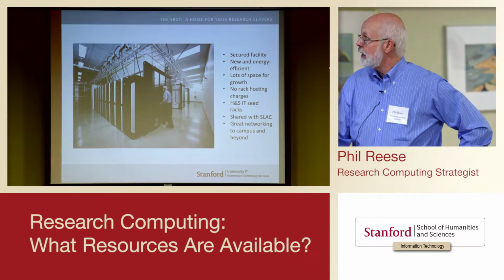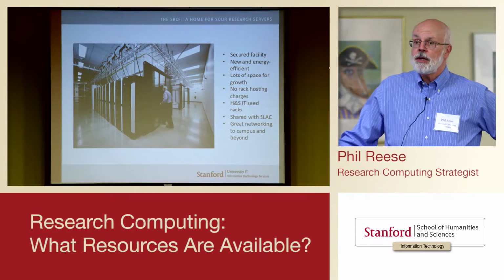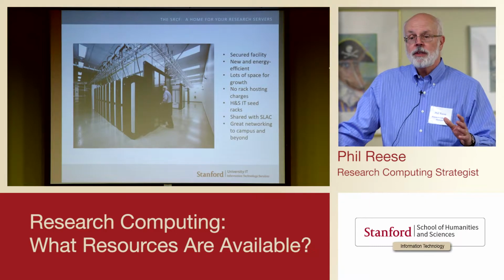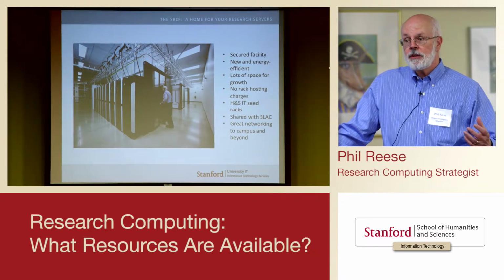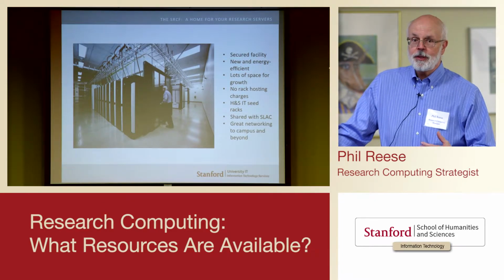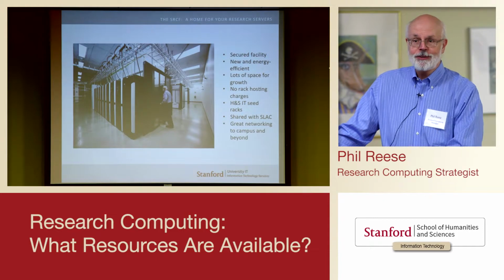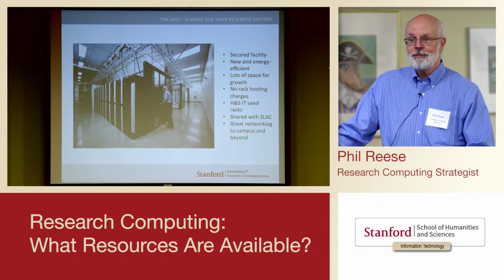We initially had a hosting fee. And the little bit of a story there is that the provost, in the many conversations that we had about this, the provost and the president said, and especially the president, I know these faculty, they're just going to put junk out there and they're going to leave it there forever, and there's going to be no motivation to get them to move it on.